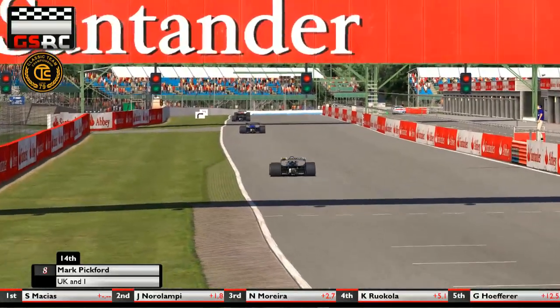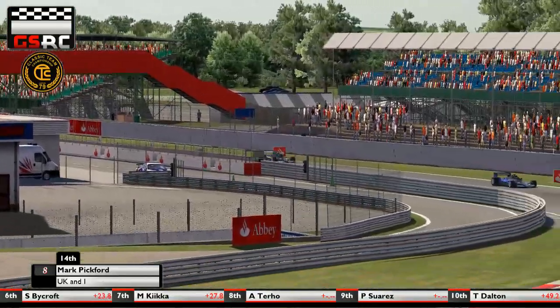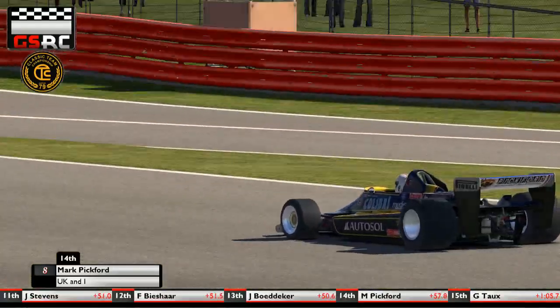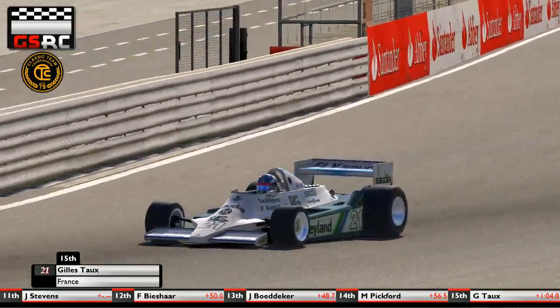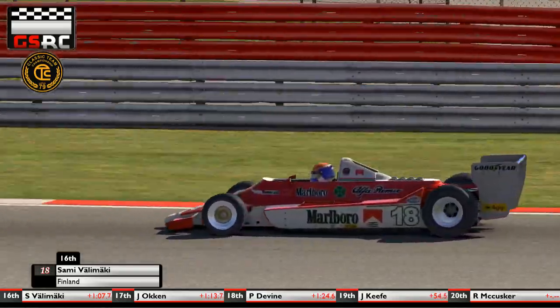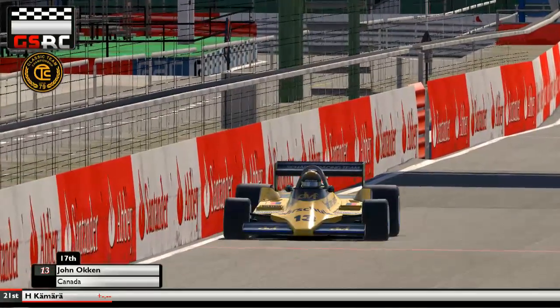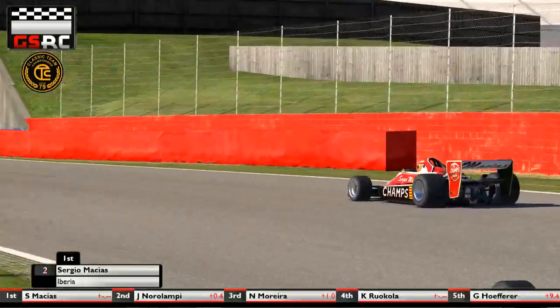And how about the recovery drive from Pickford? Brings himself back up to 14th, so he didn't get back to where he started, but having slipped all the way to last on the field, not a bad job to get that car up the order. Newcomer Gilles Taux, of course, behind him in 15th, Valimaki in 16th. And then we got the last of the cars on the lead lap, Oken and Devine.